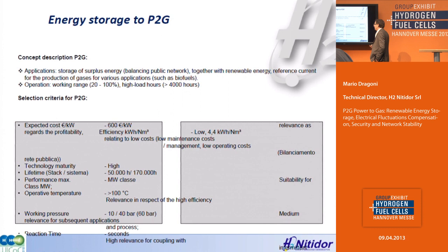And we believe we can do it following the new material, the new design, and the new capacity to buy several components at low cost. So regarding the efficiency, we want to go up to 4.4 kilowatt hour per cubic meter of hydrogen production. Now, our standard is 4.8.